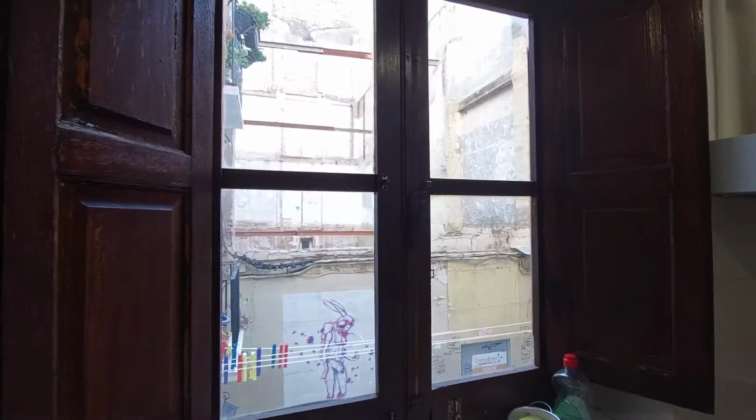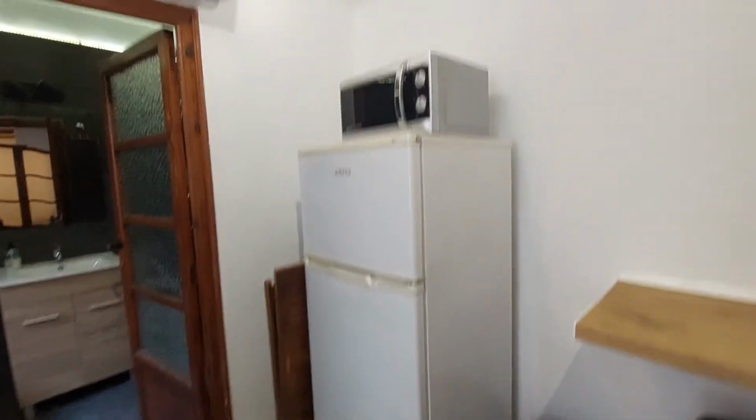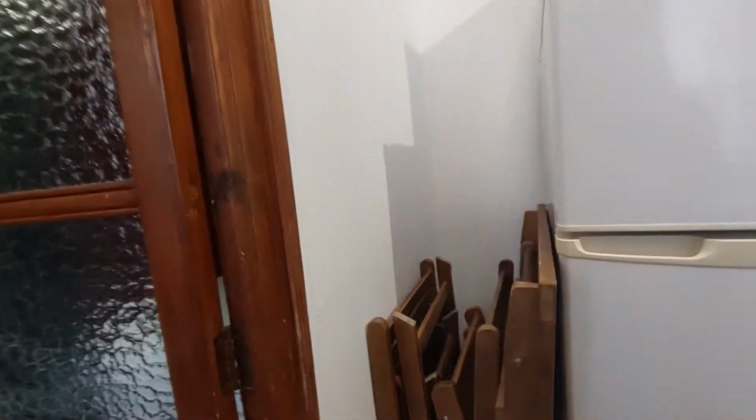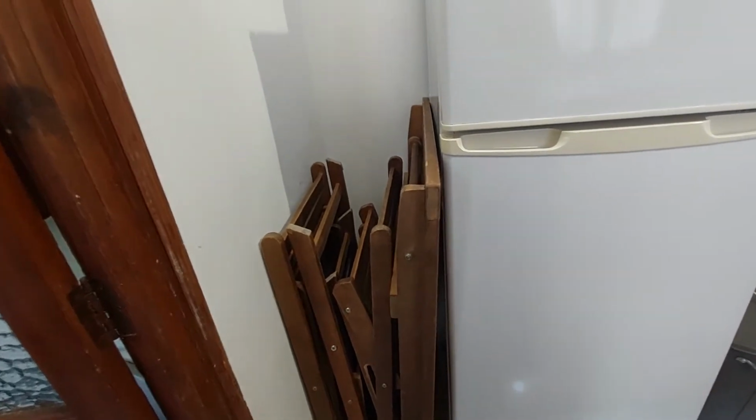This is a street view window. You have the fridge on this side and a microwave. And you also have two chairs and a table that you can arm in case you need it.